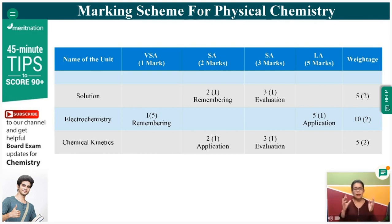Yes, coming back to physical chemistry, it's very, very important. Listen to me very, very carefully. In physical chemistry, you have solution, electrochemistry, and chemical kinetics. The weightage is in front of you, and please, this weightage is not the exact weightage that is going to come in your exam. This is just a tentative weightage. This is the weightage of the sample paper provided by CBSE. So I have given the weightage over here just according to the sample paper. This may or may not come.